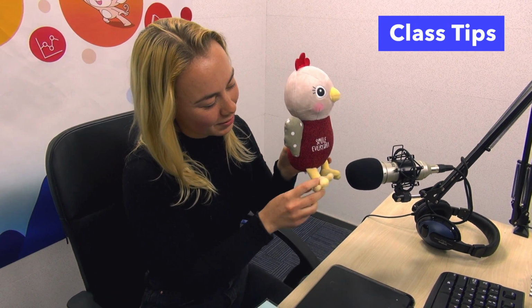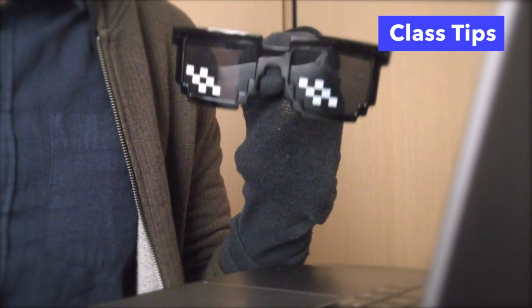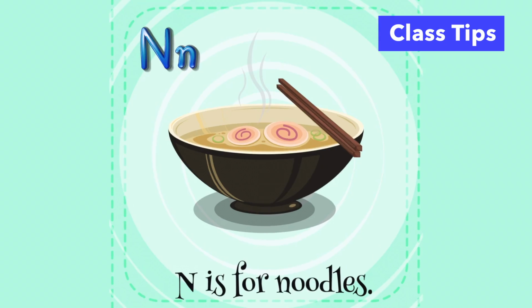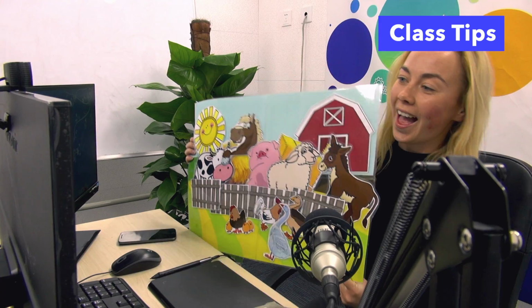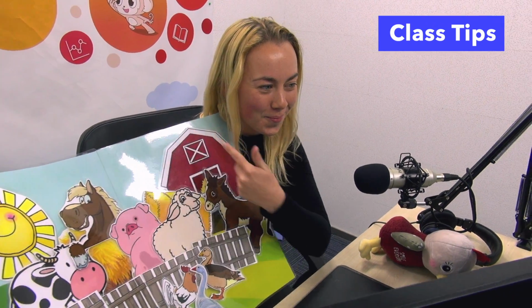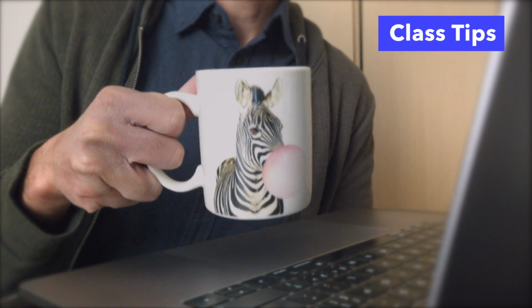Definitely use props in your classes. Some props that many online English teachers use include puppets for conversation examples, flashcards, and images of maps, animals, foods, and different places, or throw in a cool image idea that you have. Get these things laminated in order to make them last longer, crumple resistant, and coffee spill proof.